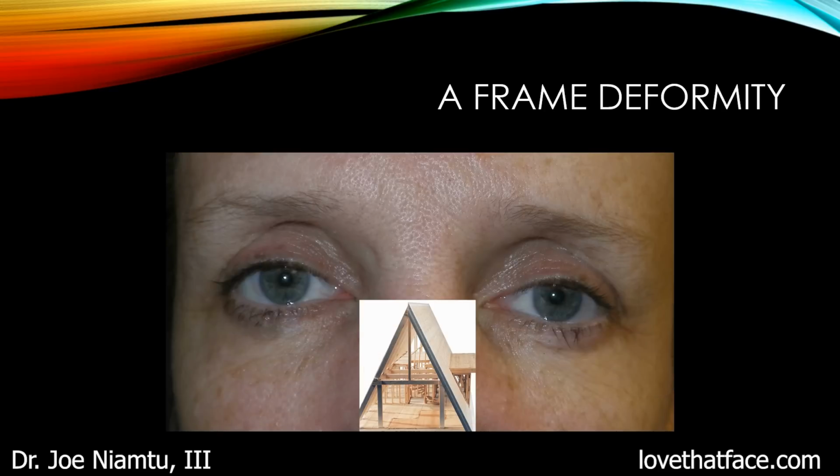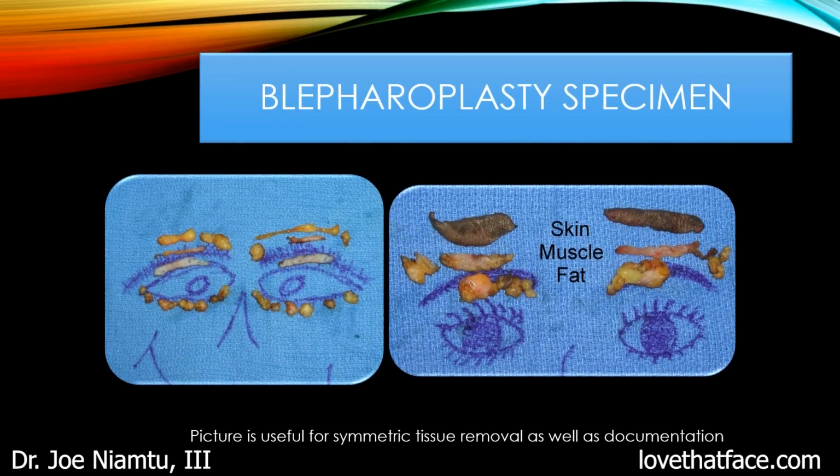Now, it's also important, this is not my patient, but this is a patient who had too much fat taken out. This is called an A-frame deformity, like an A-frame on a house. And so it's very important, like I said, not only what you take away, but what you leave behind, because you can make a patient look skeletonized and older if you don't know what you're doing. We always take a little picture of the extra fat, the extra skin, and the extra muscle that we remove just for our patient records.